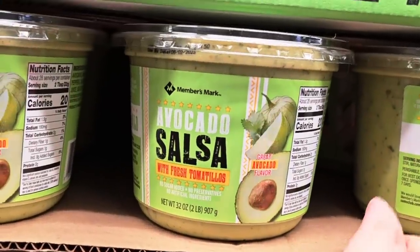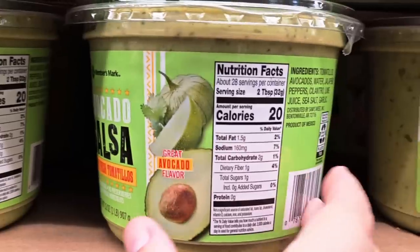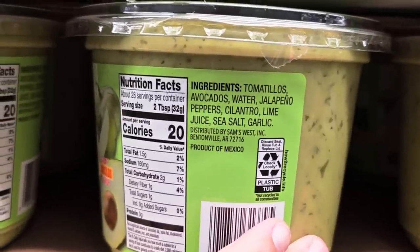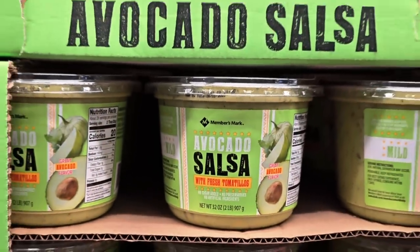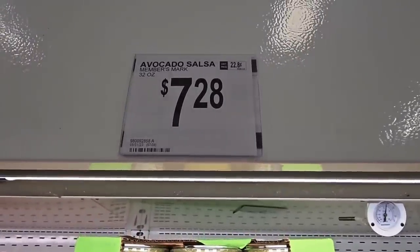Now, this is definitely a staple in our home. The avocado salsa. This is so good with the avocados and the tomatillos. I love this. You could eat this almost on everything. But for the size of container, it's actually a really good price of only $7.28.